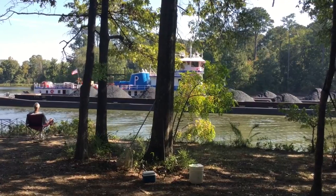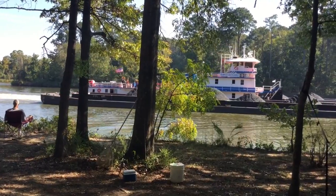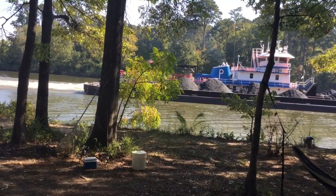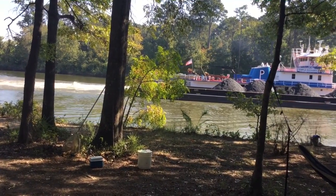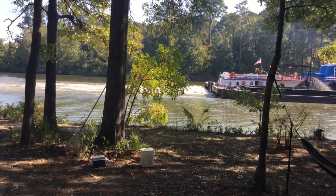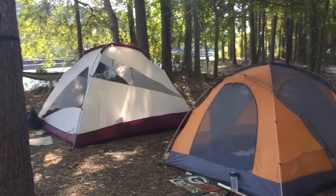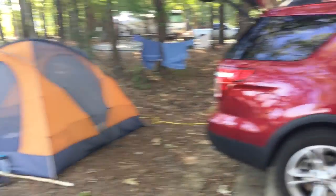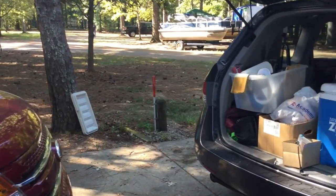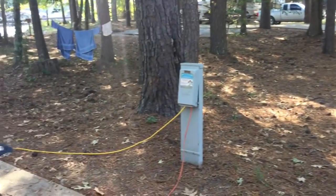We had at least four of these barges last night. And another one earlier this morning. Temple Huckabee is the name of that barge. Here are our tents. And I'll just show you. Our site has water, very close by, and electricity.